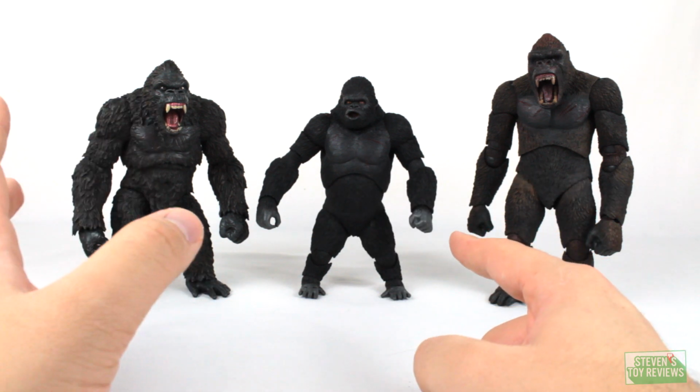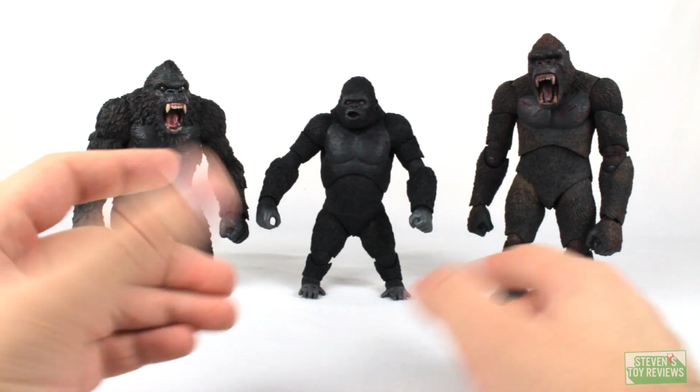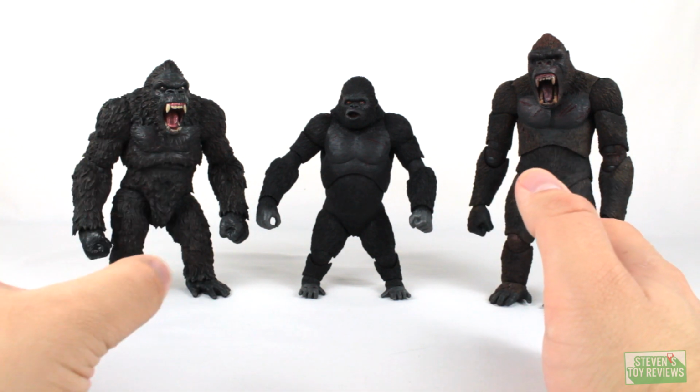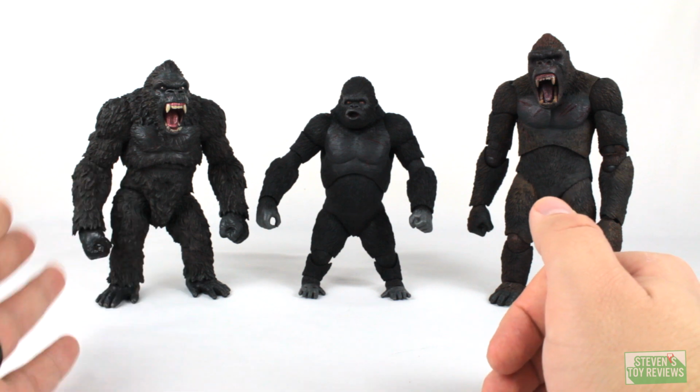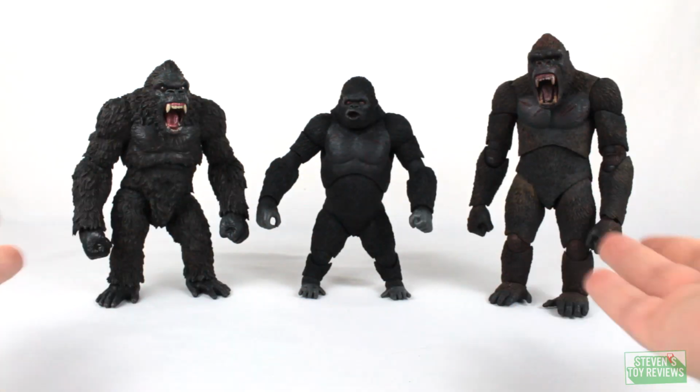The Mezco, it's good. Don't get me wrong, it's good. It's just that of these three, it's not my personal favorite. And as you saw, everything stacked up against each other. It doesn't really necessarily keep up with the rest, but it does have some good accessories. So if you wanted to get that and mix and match, you could.